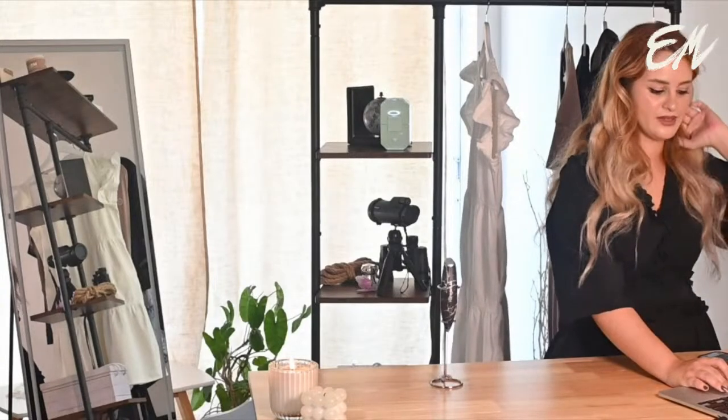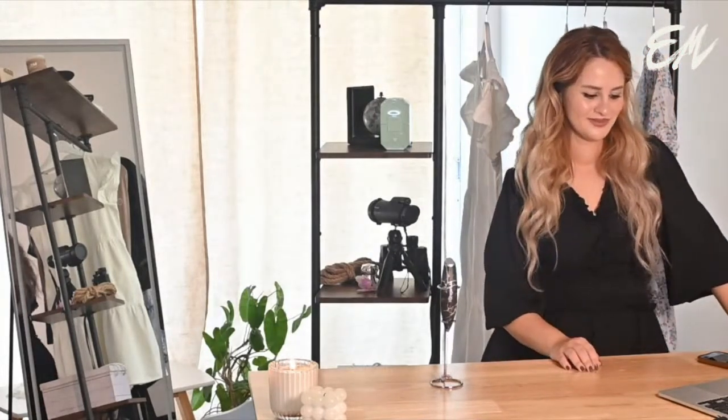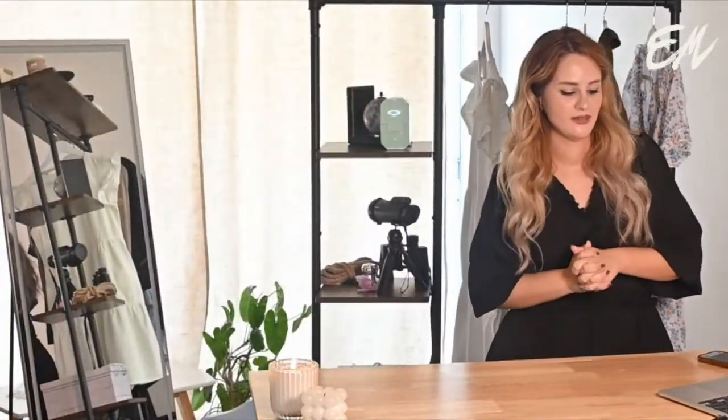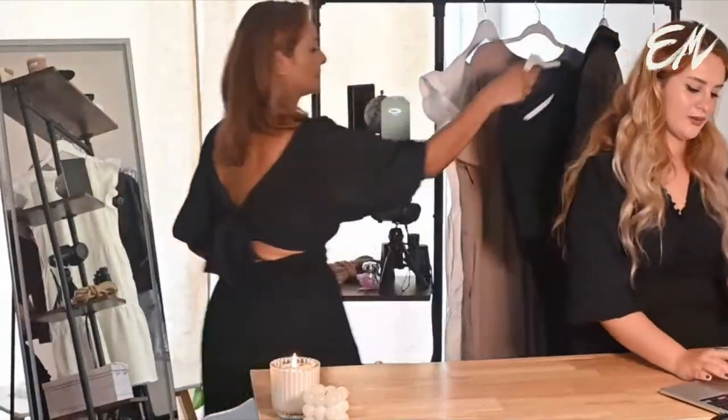Up next, we have something that my mom will be showing you guys. This is the Happy Sailed Summer Short Sleeve Belted Romper Jumpsuit. Thank you, Happy Sailed, so much for sending such beautiful clothes to us. This is 13% off, by the way. I can't wait to see my mom wear this.